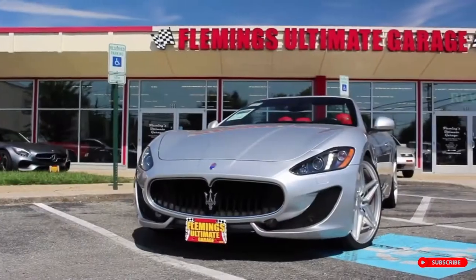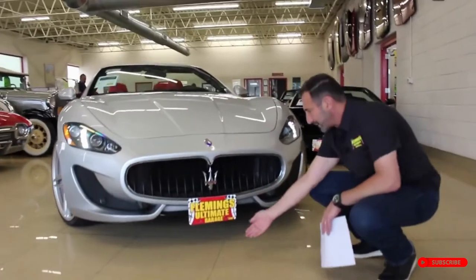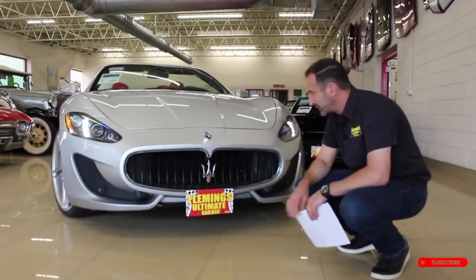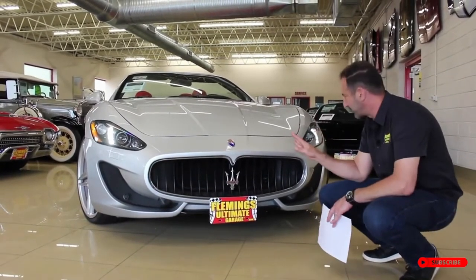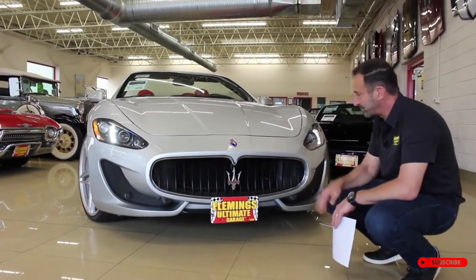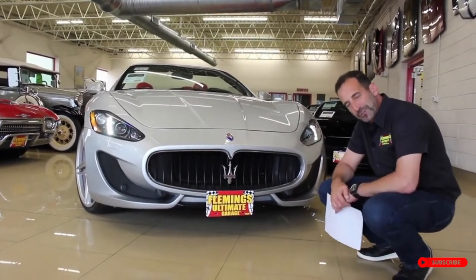The front end of these cars, spectacular. We did not drill the bumper for this. We put this on here. We make a custom tag bracket underneath there if you'd like to. And this way you still get this beautiful mugshot. This car still has one of the best front ends out there. The LED lights, projectors, and that great call out there letting you know exactly what's in your rearview mirror.